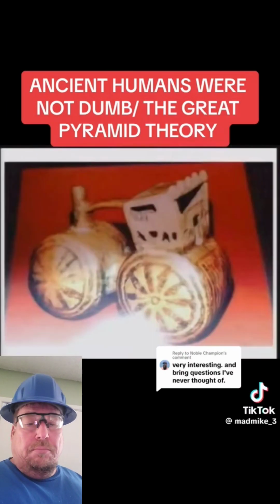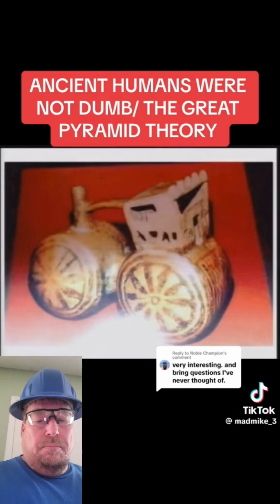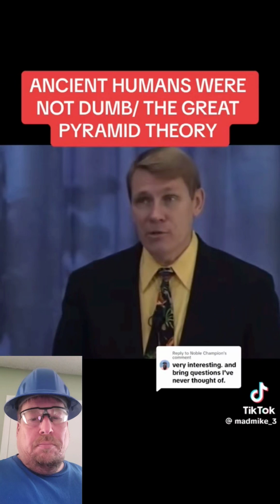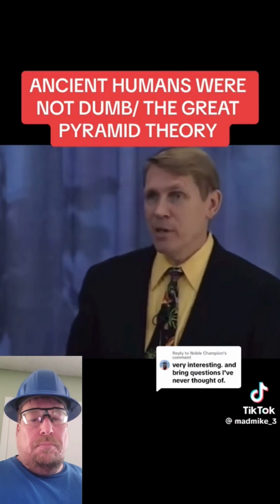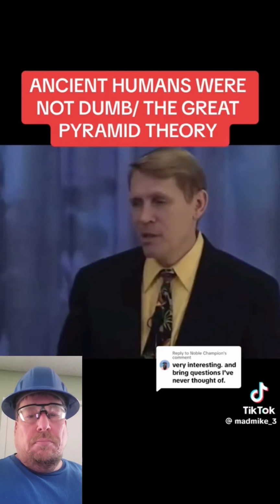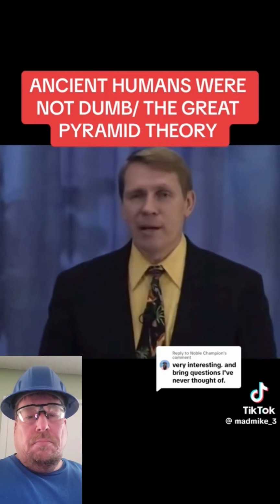This little machine appears to be some kind of steam engine. They might have known about some kind of power like that 2,000 years ago. They certainly knew about the wheel. This little cat was found on wheels to move around, a little kid's toy apparently, in some of the Inca Indian tombs. They certainly were smart as far as biology goes.